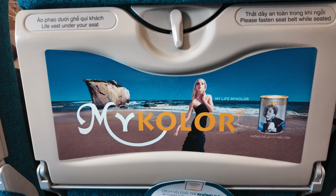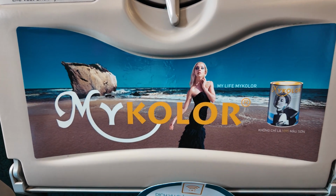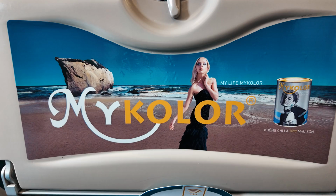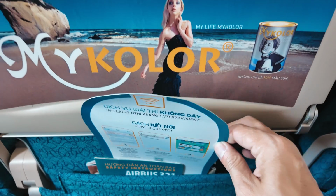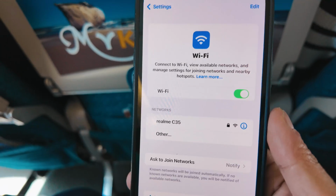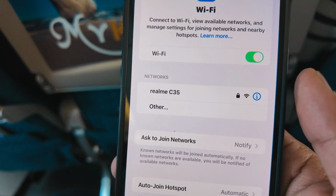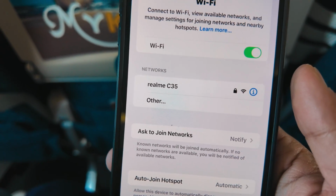What was really odd about this aircraft was the ads printed on the back of the tray tables and the overhead bins. Is Vietnam Airlines trying to make some extra bucks? Perhaps. So, according to this trusty leaflet, there's supposed to be internet access on this flight. But when I tried searching for the network, it was like playing hide and seek with an invisible Wi-Fi signal. It didn't even show up. Maybe they forgot to turn it on, or the internet just decided to take a break at 35,000 feet. Come on, you gotta be kidding me!